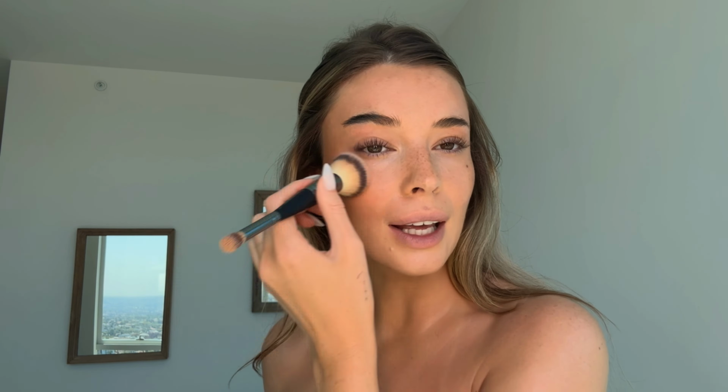So I'm now gonna add a little bit of color back to my face. I'm going to take a bronzy shade and give myself a nice little sun-kissed glow. I also think this helps and distracts from anything else that might be going on, so I love to add a little bronze whenever I'm not feeling super great in my skin.